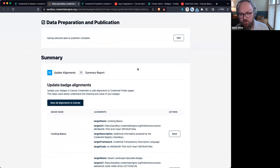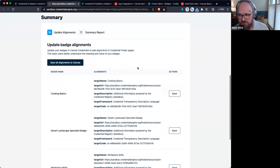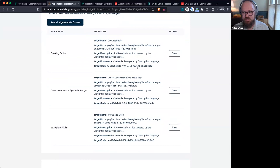We've saved all the data we want to the publisher side, and now the only thing left is to provide some additional information for the users of our badge system by linking to this published data back in those original badges. So Jeannie mentioned this in her slides and showed an alignment to the credential finder, where someone looking at this badge back in Canvas will be able to see a link to the finder where they can get more information about all of those CTDL mappings that we made.